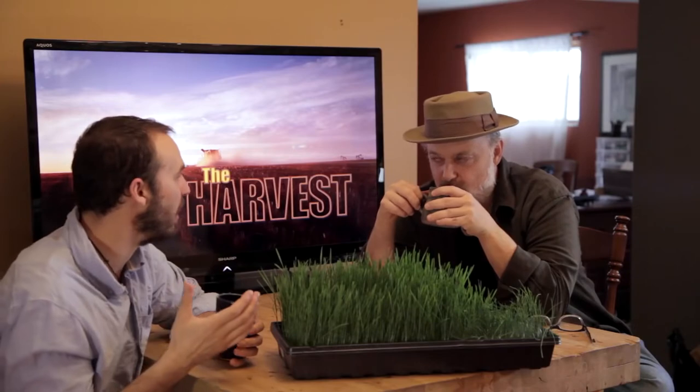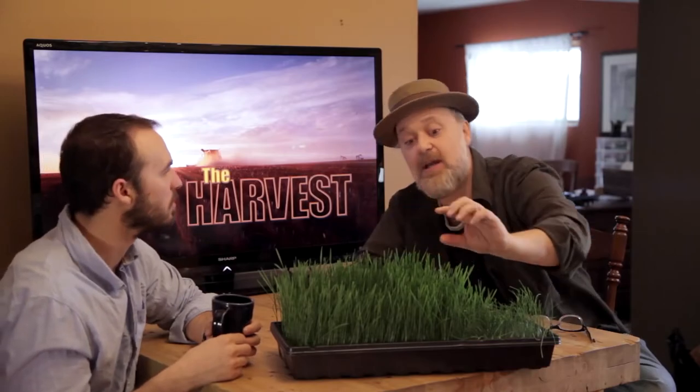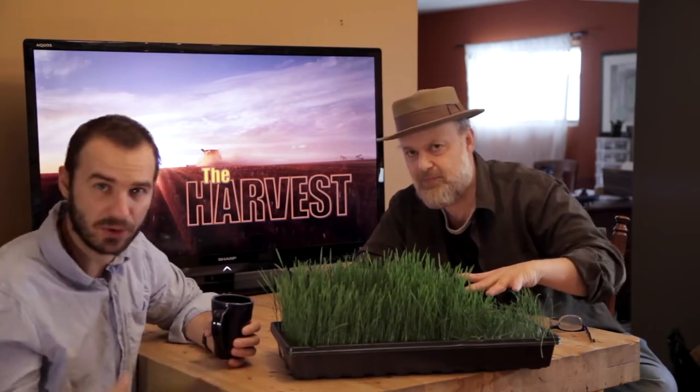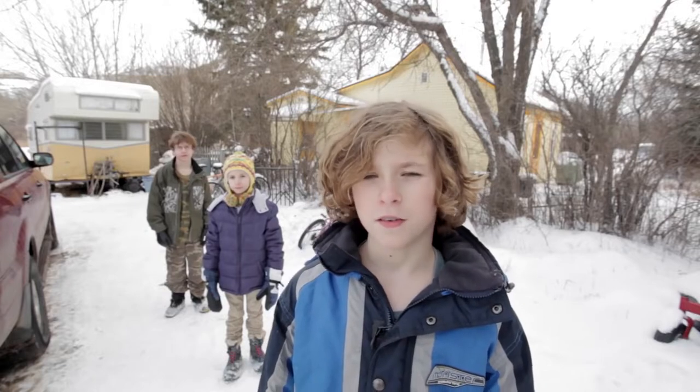The harvest is a metaphor that we created, where we compared Rosebud School of the Arts to fertile soil. Yes, and we compared a student to a seed. And your donations were the sunshine and rain that helped everything grow and produce. The harvest? Exactly. But I think what you're really asking is, what is the harvest to Rosebud? Okay.